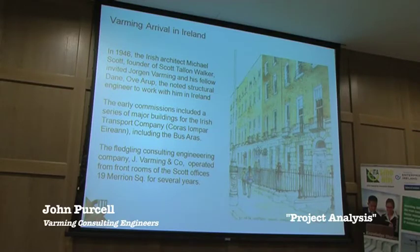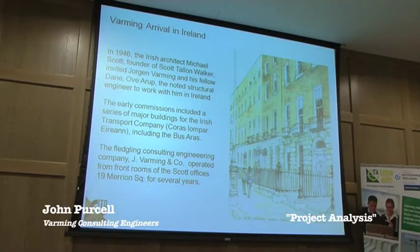And the engineering consultancies founded by these two Danish engineers in the 1940s continue to operate today under the same names. The catalyst and prime mover was the Irish architect Michael Scott, and his hospitality, Irish hospitality was always famous, extended to making available office space in his building in Merrion Square to these two practices, and they operated from those offices for several years.